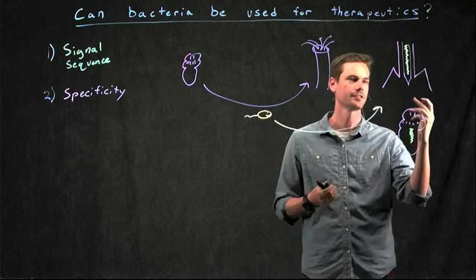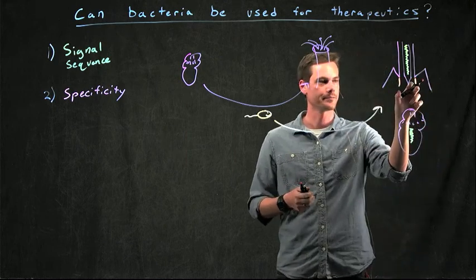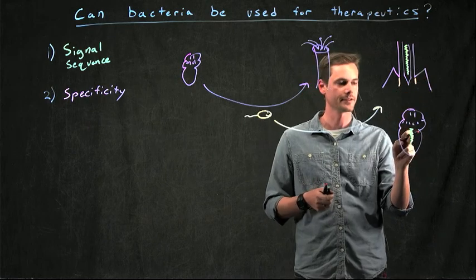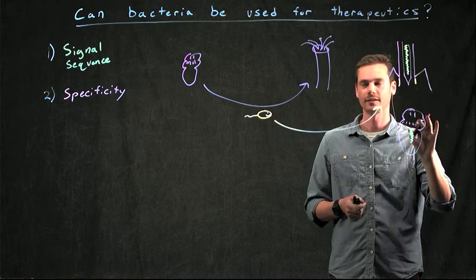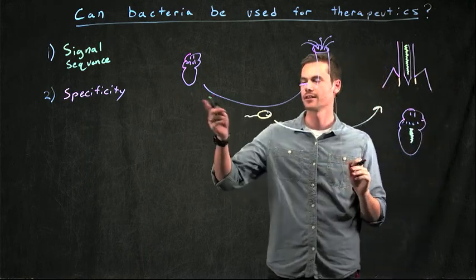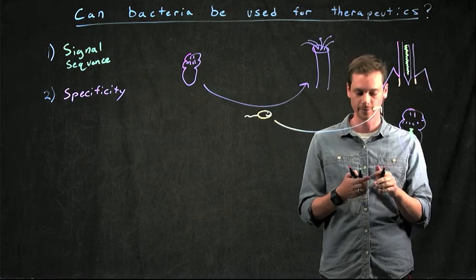Now, these structures are also specific. So they have these tail pins that bind specifically to our tube worms, and if these tail pins are missing, this interaction cannot occur. So that allows us to determine the specificity of these structures to our tube worms.